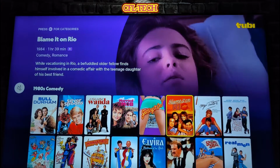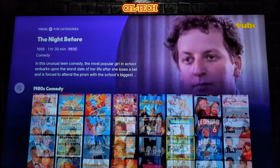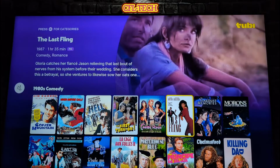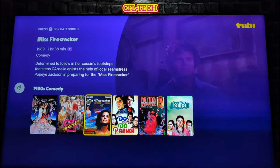And look at these titles. Easy Money, Married to the Mob. So there's a lot of older 80s movies that are funny. So you have quite a bit in here. No charge. Of course, there's ads. It's ad supported. But someone's got to pay for the free content, so you don't have to. So that's how it works. But not bad. So let's get out of this.